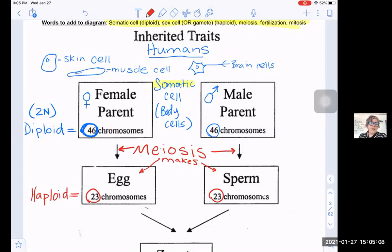And math, algebra, science and math, they like each other. So we could also use the letter N. So 2N equals 46, N equals 23. If we divide both sides by 2, we get half.